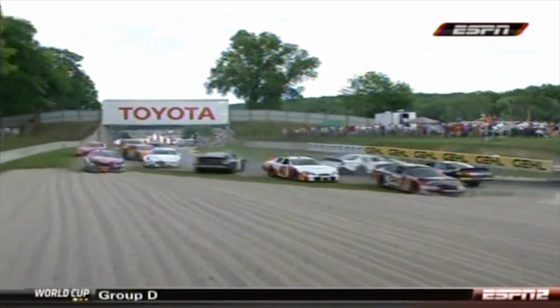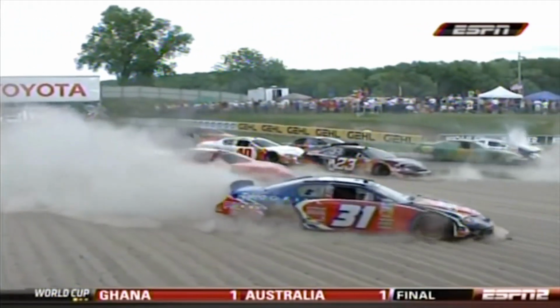Eight cars piled up at turn number 6. Colin Brown is involved in the 16 after staying on the lead lap. This is just what Carl Edwards wanted, though. I mean, this caution flag is going to let him make it. Well, it's not just Carl. It's all those leaders that pit.